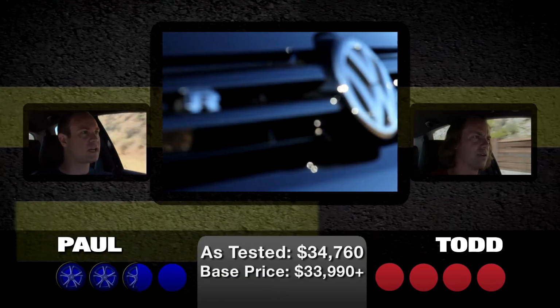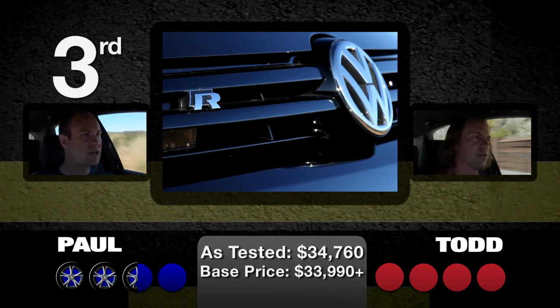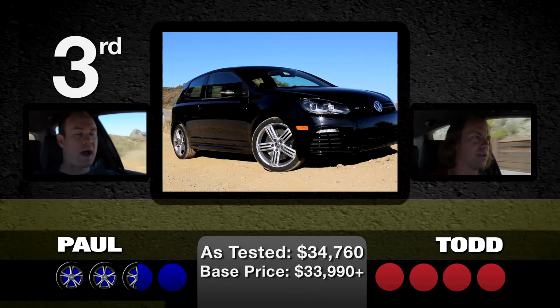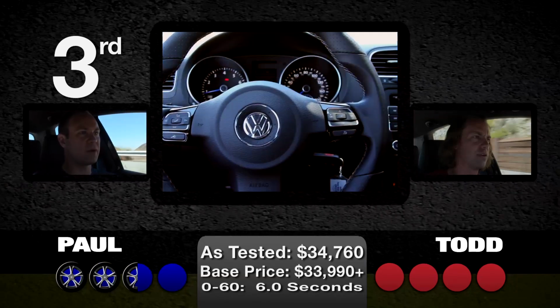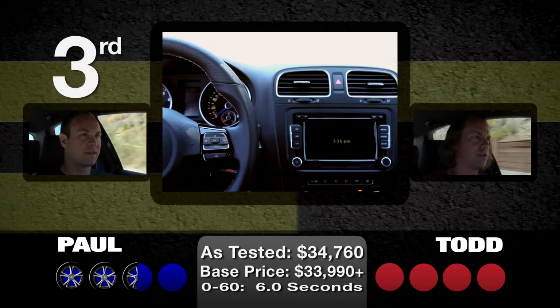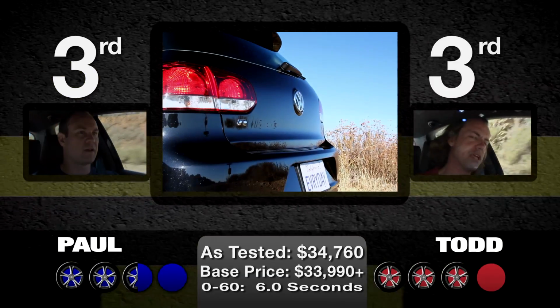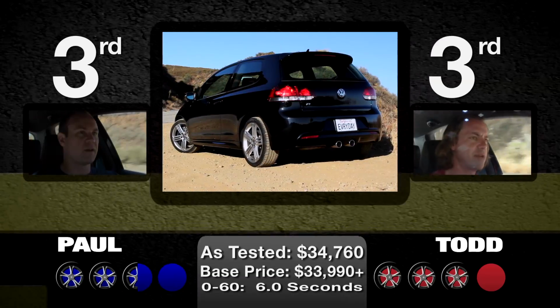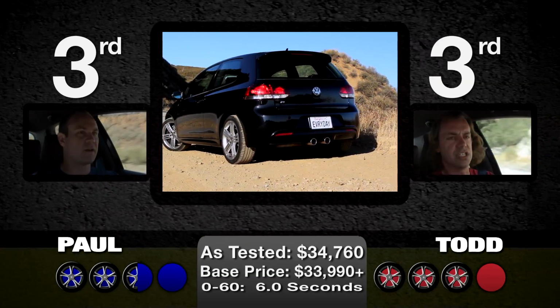I was expecting to get in, drive this car hard, and come away thinking, wow, I didn't know the car could do that. Instead, I'm coming away with feeling like this is just a slightly warmer GTI. The thing you realize is, you can't ask it to compete against the thing that Volkswagen is claiming. You really have to take it for what it is, a faster, more agile GTI.